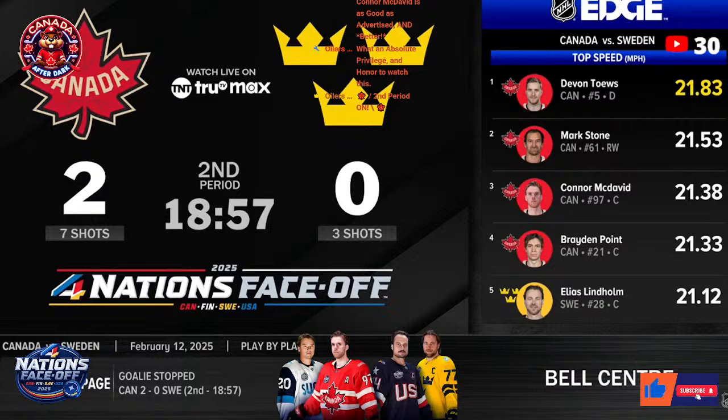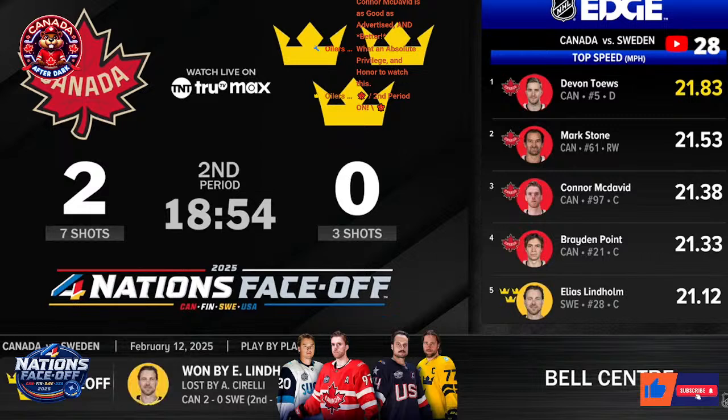As MacKinnon, or make that McDavid, lets it rip. Gustafsson makes the save. That's Canada's 8th shot on goal. And McDavid is just all over the ice. And it's funny, when he's turning those legs, the hands are moving as well. You don't know if he's going to pass, drop it, or as he did there, shoot the puck.